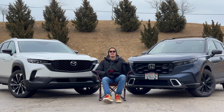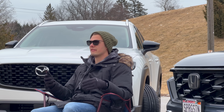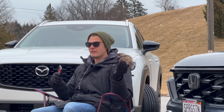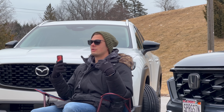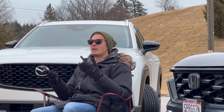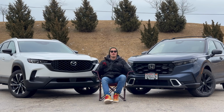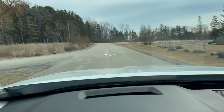And then we'll talk about technology. Now, technology generally is led in this class in most of the mainstream segment by Hyundai, Kia, and Toyota. They generally pack their stuff to the brim with all of the latest stuff. Mazda and Honda, however, are generally, I don't like to use the term laggards because that has a negative connotation, but they're generally more towards the back of the class. So I'm just going to read from the list of the stuff that the Mazda has. The Mazda has a head-up display.